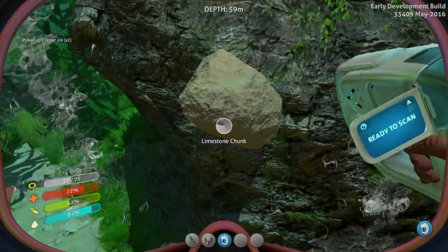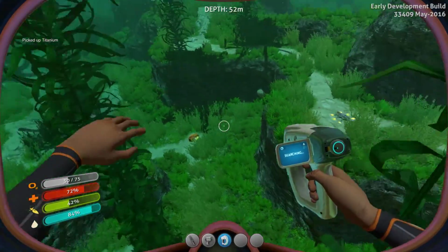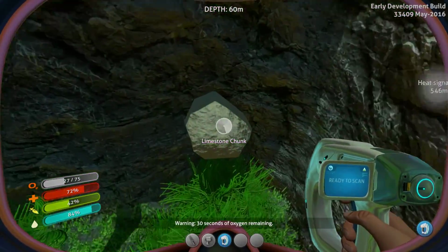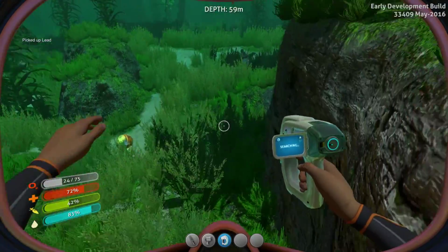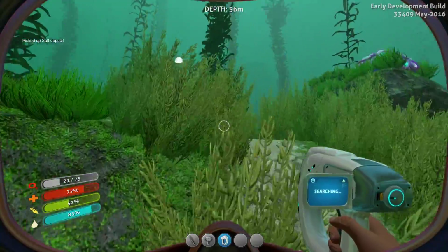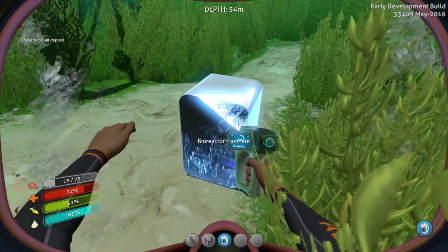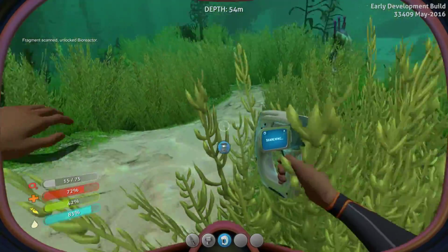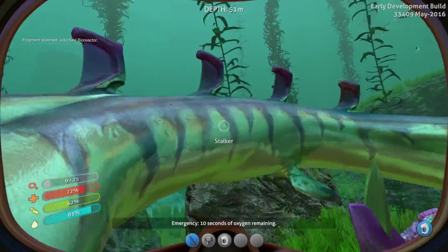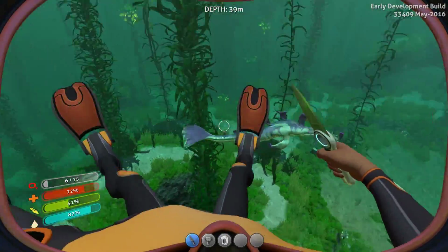Alright, let's see. Looking for silver again. 30 seconds of oxygen. Do I really have this little oxygen to go on right now? The weird shadow thing seems to have stopped happening. Bioreactor fragment. I'll take it. Alright, so we've unlocked the bioreactor. We need to surface, though. 10 seconds of oxygen remaining.